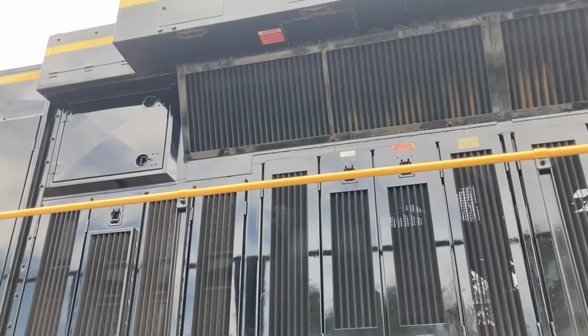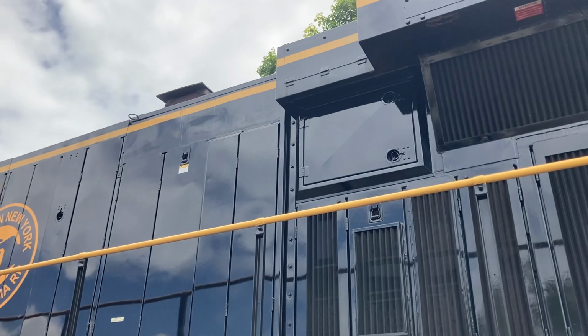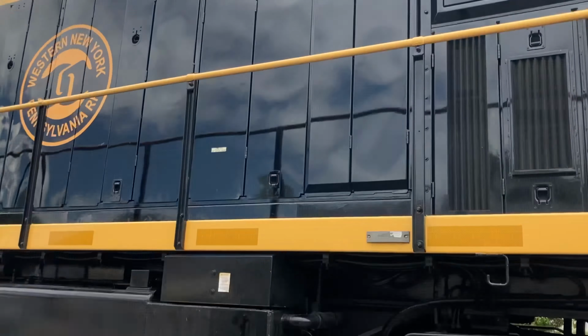Nice little chance to get up and close on these old AC6000s, freshly repainted in the Western New York and Pennsylvania scheme, sitting here on the main line.